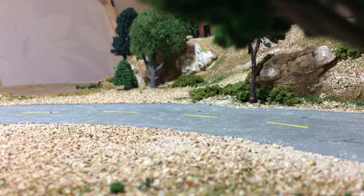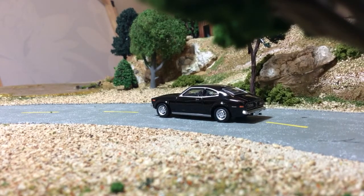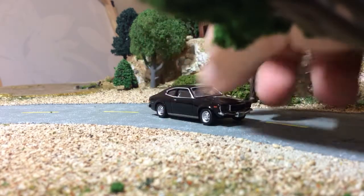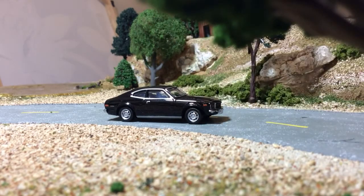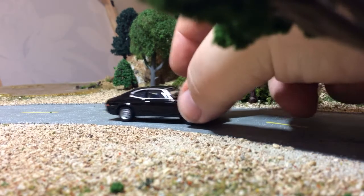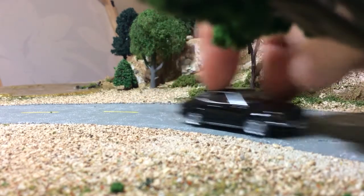We'll do a couple of Mazdas. Mazda RX3. This is just a stock model. I have the Aoshima, which is a modified model, which is basically this same car with all the modifications. Both look really, really nice. But this is just an awesome little Japanese domestic. Great detail on the wheels.